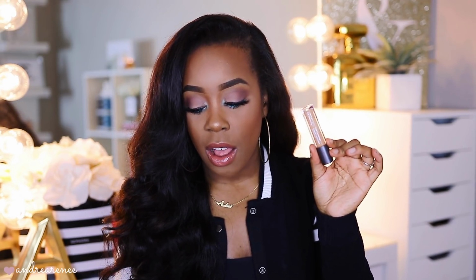I would highly recommend trying it out. It's only, I think, $9. It's actually what I have on right now. I have this, and I also have the Too Faced setting powder with it. So yes. Now this next one I have to share is going to give you full coverage as well, but it's not as much coverage as the one from Colourpop and the one from Ulta. This is the Maybelline Fit Me Concealer.